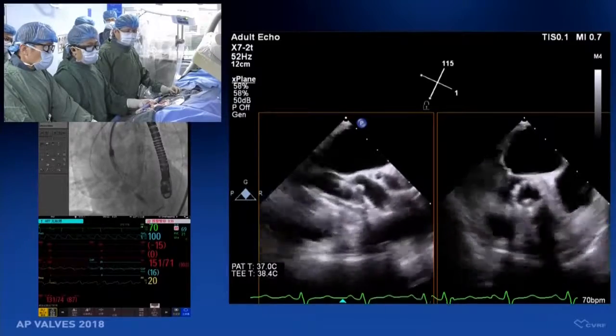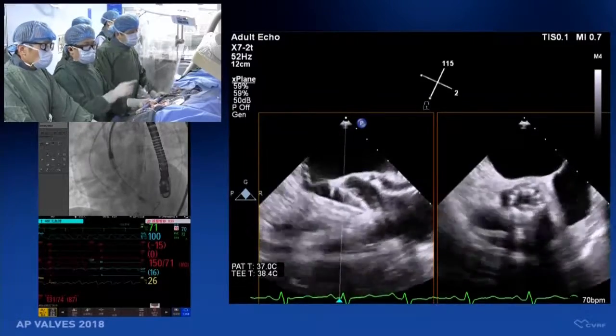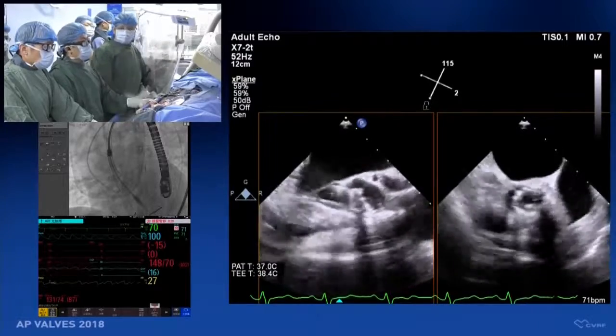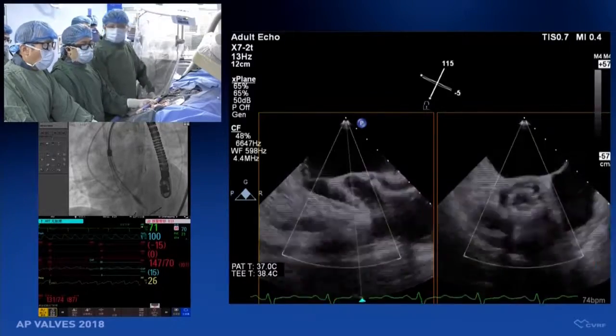The echocardiography now has much limitation because we have not totally released. I think the mesh is supposed to be okay. Yeah, because it's not too deep. No, it's okay. Before the procedure, it's just a little bit leaking. Just a little bit leaking, mesh leaking.